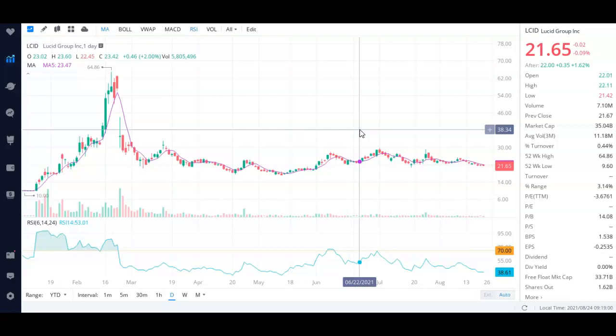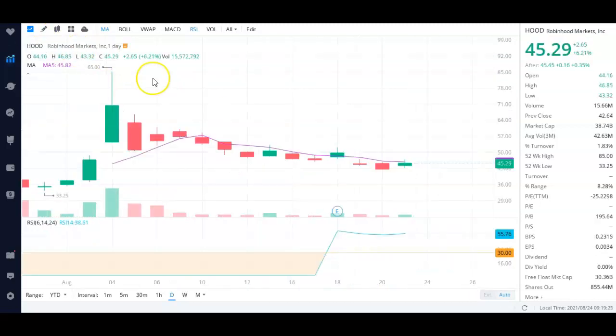$35 billion. This stock could easily be a type of company that could 10x maybe in a couple of years. And like I said, the car is excellent. It's just going to be awesome to see these vehicles on the road. So that's my 7th pick, guys, Lucid Group. Okay, so my 8th pick is Robinhood.